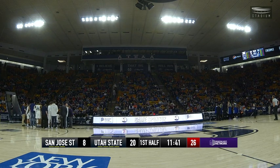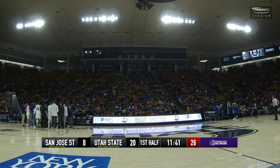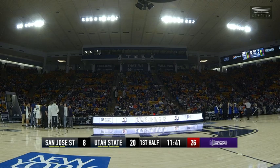All right, Utah State leads by 12, 20-8. Aggies at one point led by as many as 15. Currently shooting 50% from the field. Dwayne Brown's got 8 points. Kobe's got 6. Sam Merrill's got 4. Aggies really shooting well, 50% from the field and 50% from three.